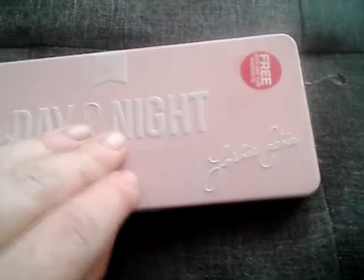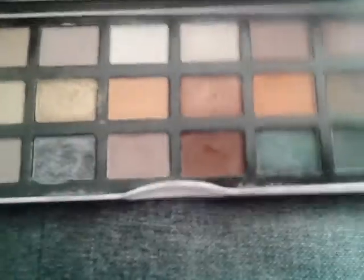But anyway, this is the Sophie Karcher collab, the Day to Night palette. It's a fairly neutral palette. This is $14, I believe. Oh no, sorry. Yeah, it is $14.